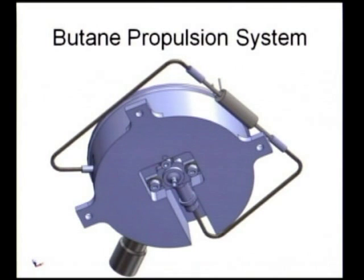That's the butane thruster in a bit more detail. As you can see, it's actually an embedded system, so the thruster is embedded into the propellant tank. It's the only way we can fit it all in the volume allowed.